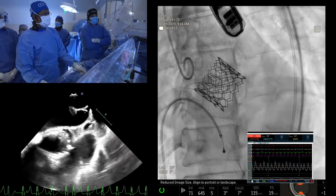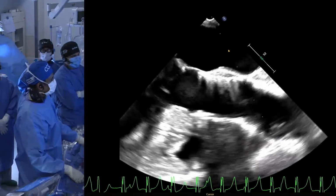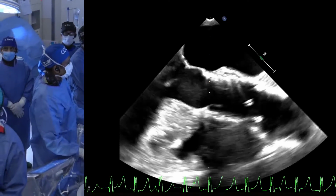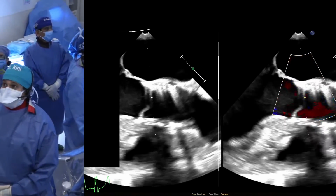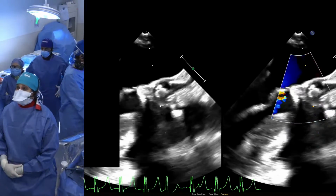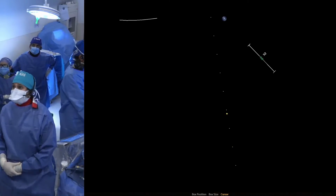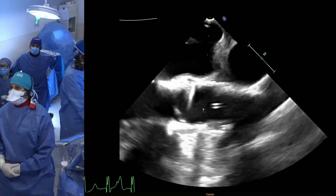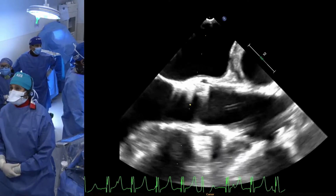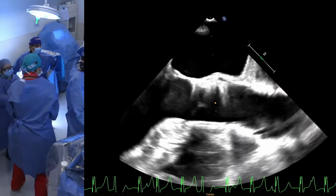Okay, now put the echo on the main screen. We are done with the fluoro. Good, and PVL is gone. Put color, please. No PVL, nothing. Minimal PVL, maybe. Show me the aorta just above the valve. You take the color off, please. No problem. Aorta is good. I don't see anything. Beautiful. Okay, all right, we'll close up.